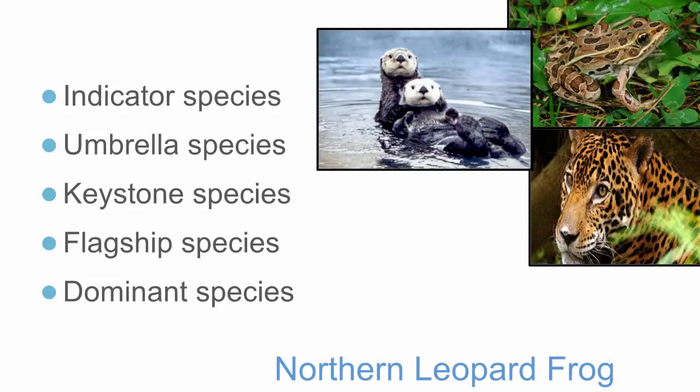Okay, I just added the northern leopard frog. So let's talk about frogs for a little bit. Frogs, tadpoles, live in water. We have a lot of compounds on the planet that we use that can dissolve in water. Their skin is porous, and the compounds that are dissolved in water can go straight into the frog.